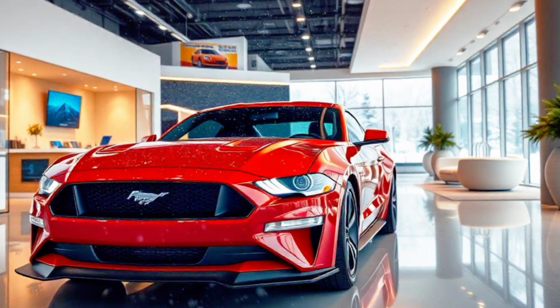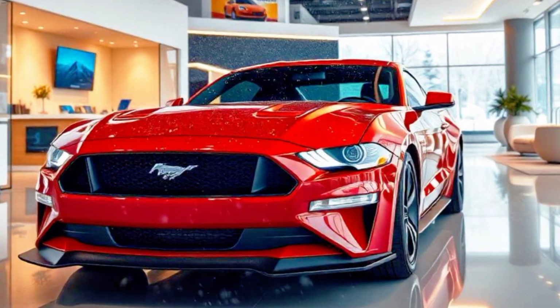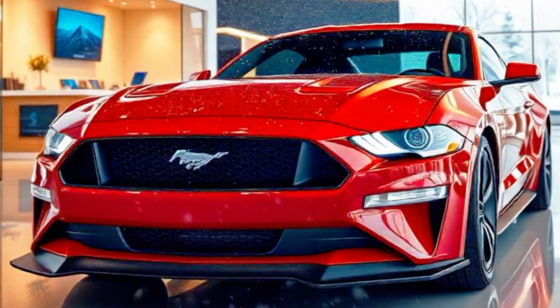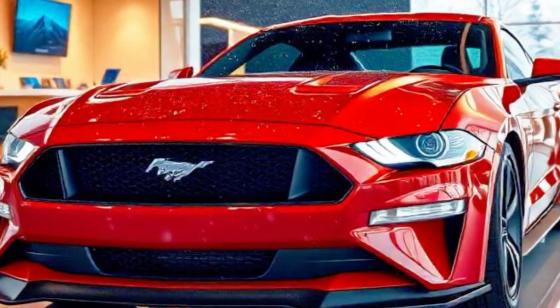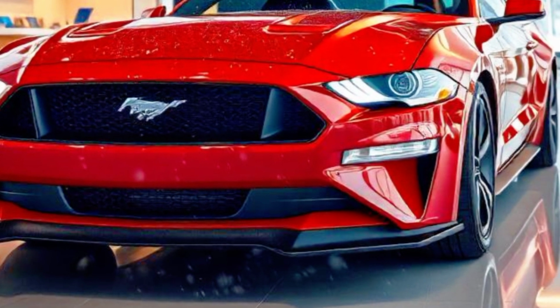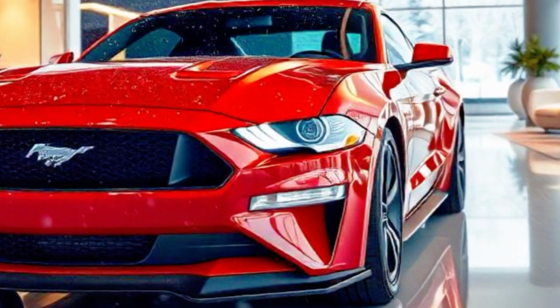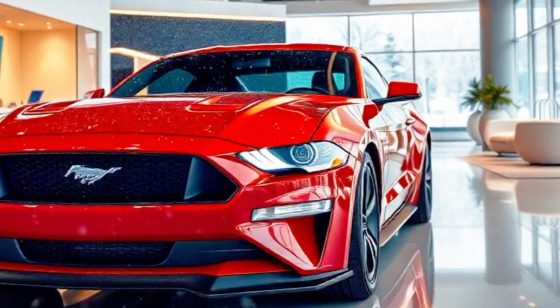Performance-wise, the 2025 Mustang GT delivers an adrenaline-pumping ride. The upgraded MagnaRide suspension keeps the car planted, while the new active valve exhaust system allows you to switch between quiet mode and full-on beast mode with the push of a button. But here's the real question. Does the 2025 Mustang GT still rule the muscle car world, or is it facing serious competition from the new Dodge Charger EV and Chevrolet Camaro?